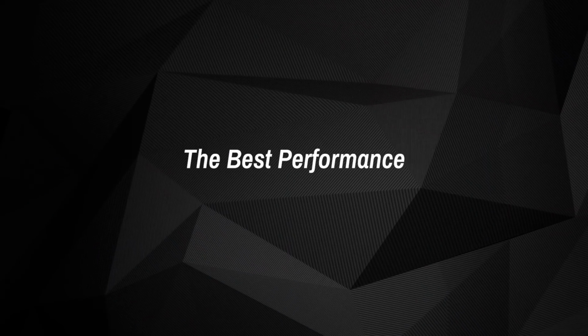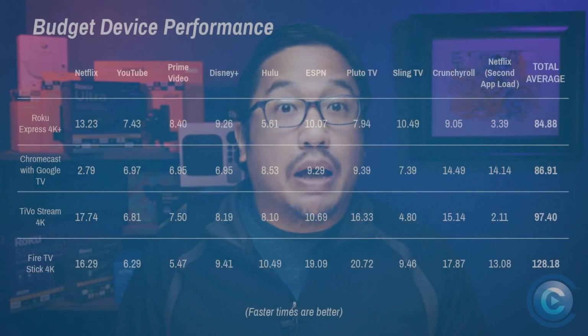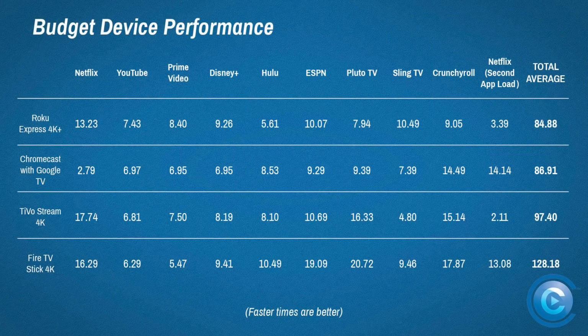The best performance. So yes, budget price streaming devices are getting more and more capable every year. In fact, when we reviewed the Chromecast with Google TV and the Roku Express 4K Plus, we were really impressed with how well they did in our standard app loading performance benchmark. But for the smoothest, quickest, most hiccup-free performance, high-end streaming devices are still the best bet.